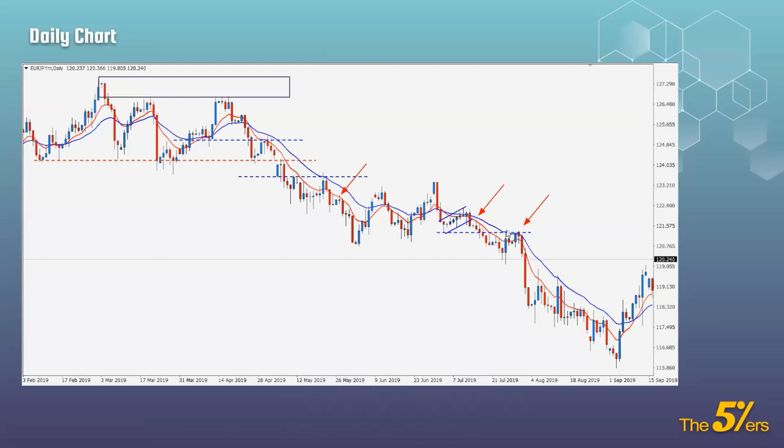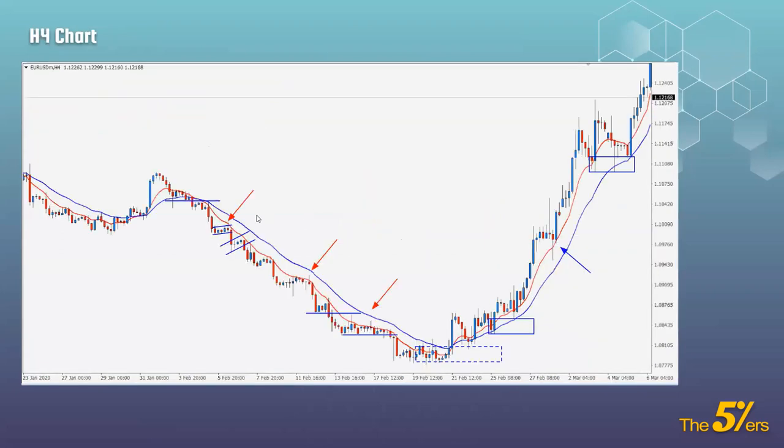Usually it was previously a support line. It doesn't happen a lot. And again, this is just an example. I wouldn't say it's the best example, but you can see other examples.